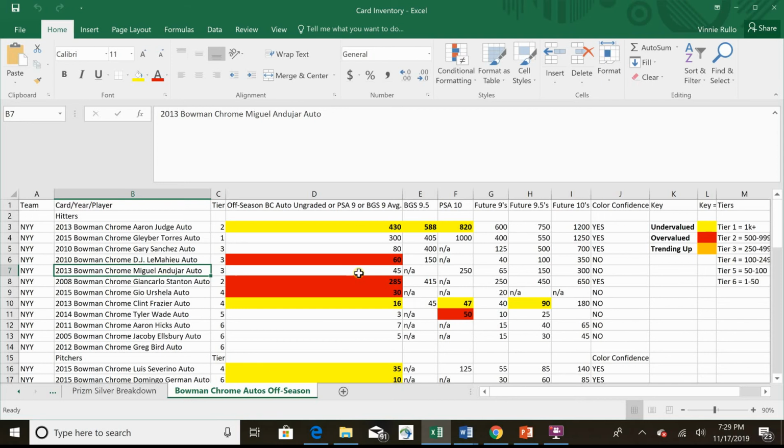Another guy that right now is a really good buy low is Miguel Andujar from the 2013 Bowman Chrome Auto. You can get them for around $45. At the start of the season last year, they were easily going $70, $80, coming off his rookie year before he got hurt. I have them projected at $65, just because I do think his bat is legit. Ultimately I think he's going to be the everyday DH, or they might even play him at first a lot or third base in a pinch. But they have said that it's Urshela's job to lose at third base, so that doesn't necessarily mean that Andujar is not going to play.